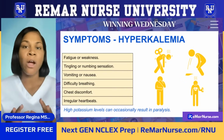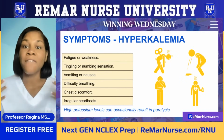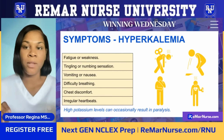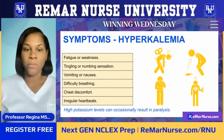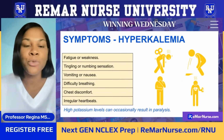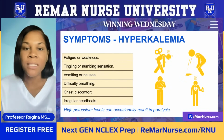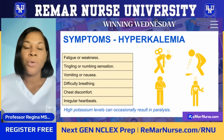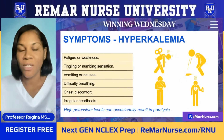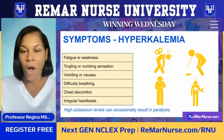The symptoms that are going to be present with hyperkalemia are going to be a lot of muscular sensations, right? So you're going to have here, not muscular, I should say neuro and cardiac, right? So we're going to have fatigue and weakness, tingling or numbing sensation. We are also going to have vomiting and nausea, difficulty breathing, okay, chest discomfort, and irregular heartbeats.